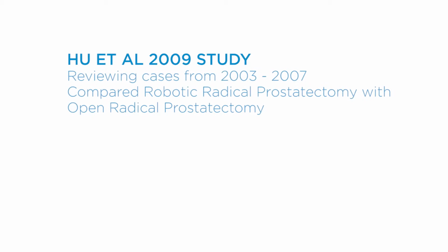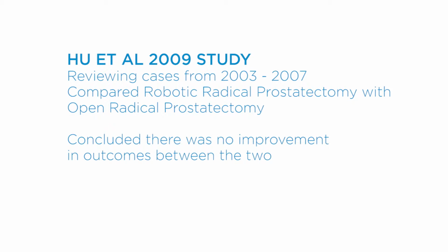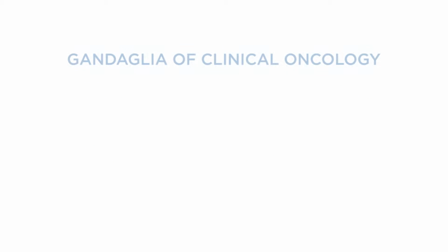The rollout and the expenses has been shown to increase in prostate cancer treatment in America. Yu et al. did a study in 2009. They reviewed the cases from 2003 to 2007, and they said there was no improvement in outcomes when you compare robotic radical prostatectomies versus open radical prostatectomies.